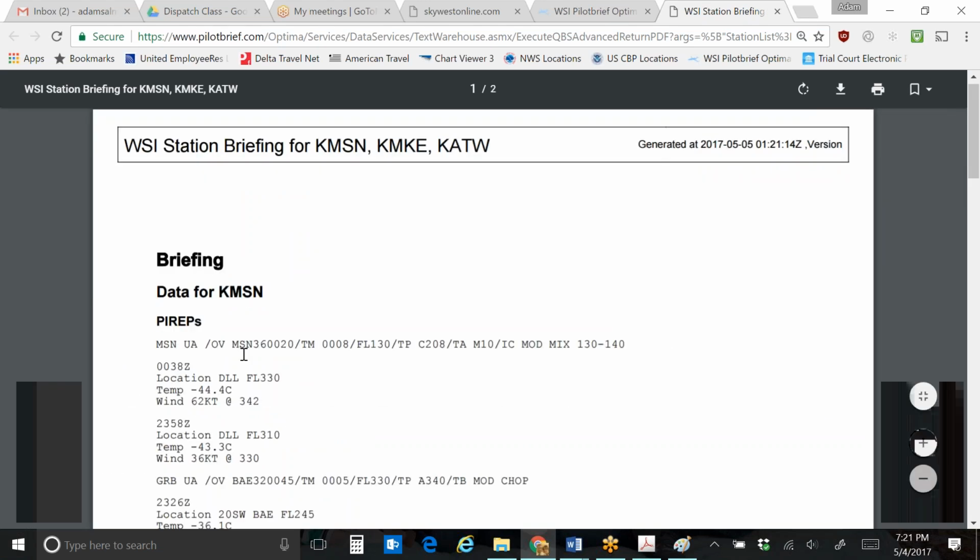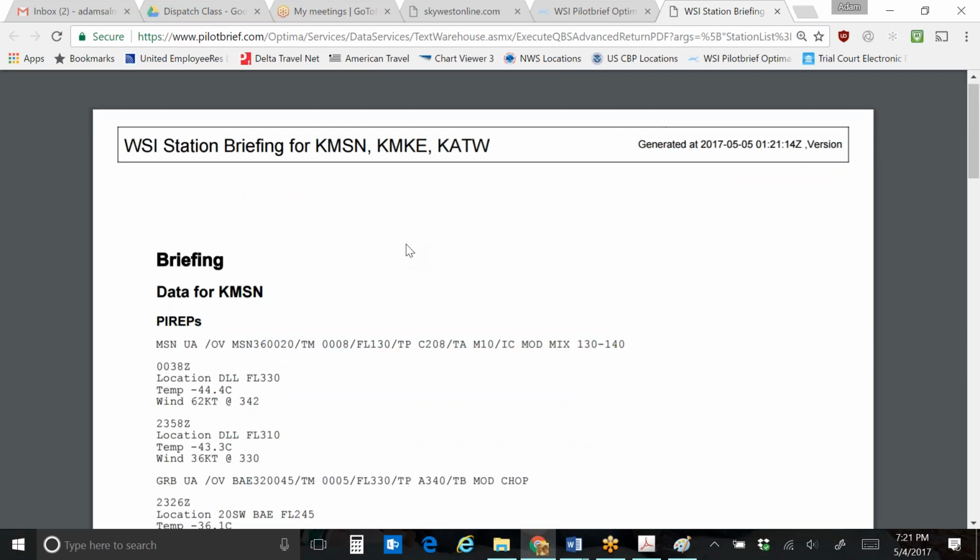Okay, so this first one here, this one that we're looking at right here, this is how you'll see a PIREP from a text standpoint. The first thing that's going to be listed is the airport or the area that the PIREP is being issued from. Now in this case, MSN, Madison, Wisconsin, okay?